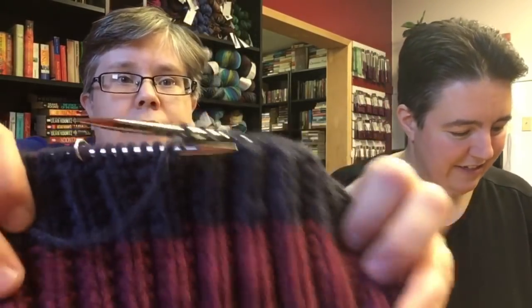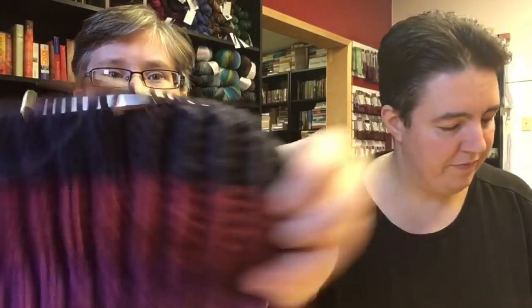The pattern is just a really, really basic broken rib. Anyway, really easy. I will try to get the pattern for you.